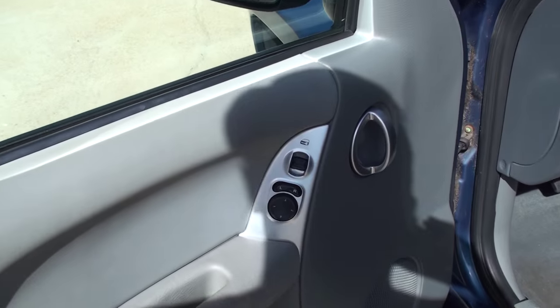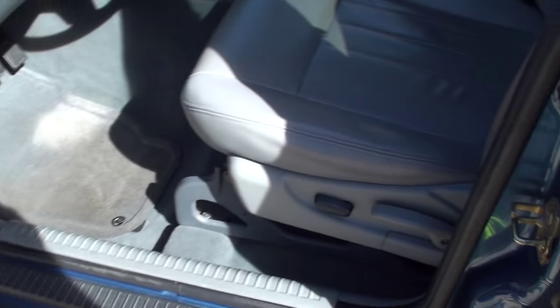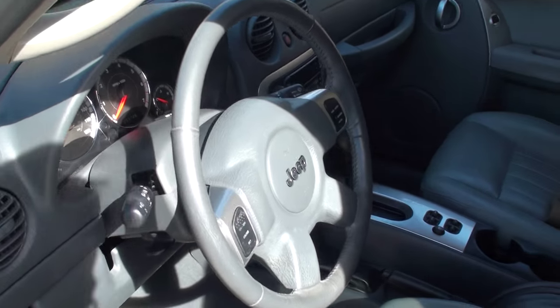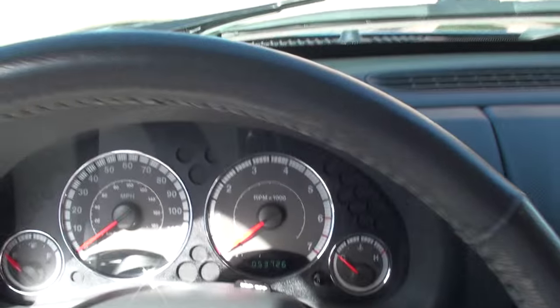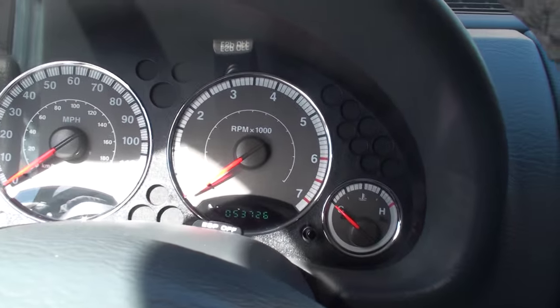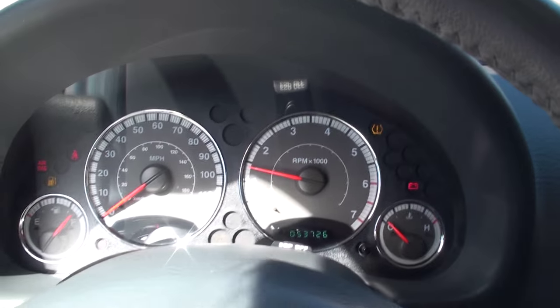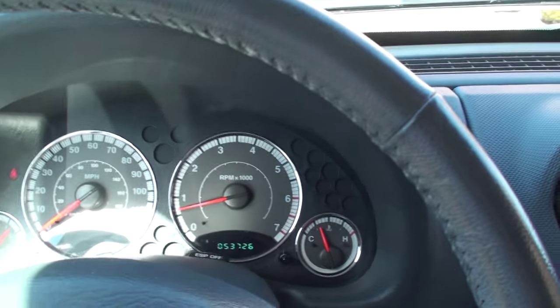So we've got power windows, power locks, power seat, leather's in good shape. There was a spot here, but we had it fixed, so it looks pretty decent. The rest of the seat is nice. It's got floor mats. How about the miles? That's very low miles, 53,726. She didn't drive it much. I believe it had like 18,000 when I sold it to her.